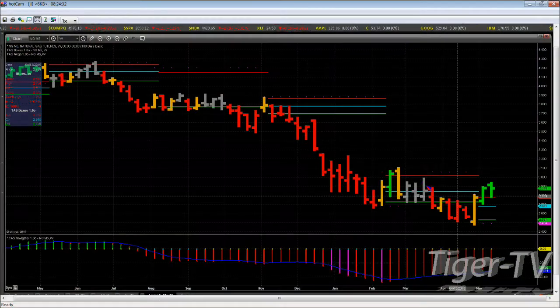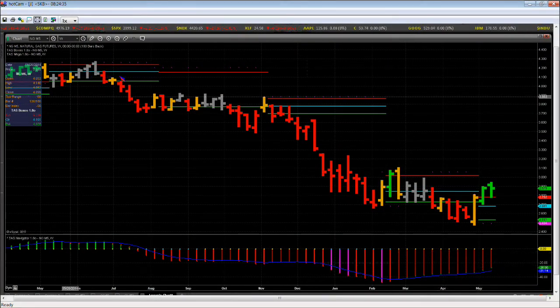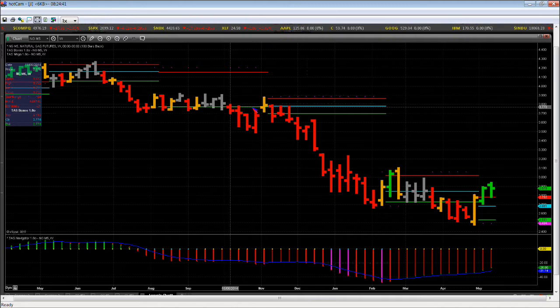Hi guys, welcome back to the show. Before we get back in the S&Ps, I want to pull up June natural gas. And as you can see pretty plainly, this has kind of been a trailing long term. This is our weekly view, long term situation to sell breakouts and sell resistance when you can.